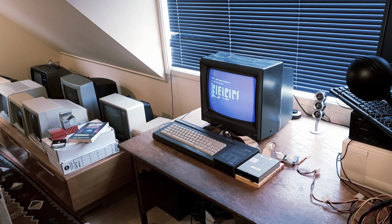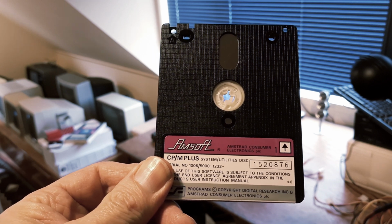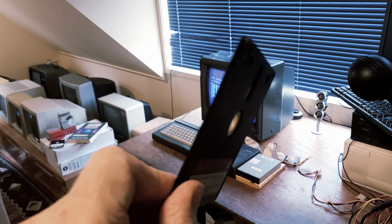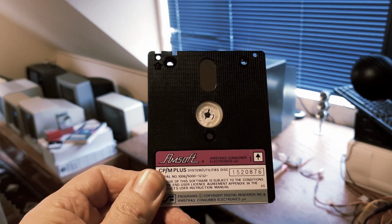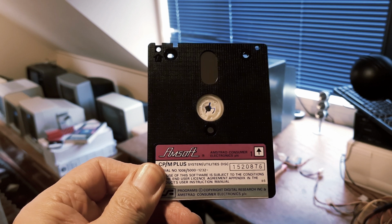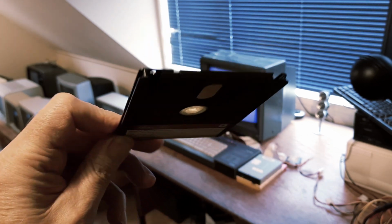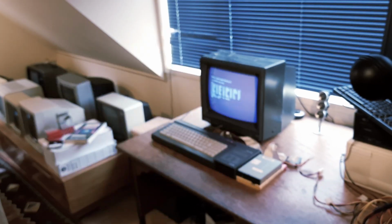So here are the 3-inch discs that are used with this machine. They've got two sides, a side A and a side B, and the machine can't access both sides together, so you've got to flip the disc over if you want to use the other side. It's like having two discs, very much like the BBC machines.